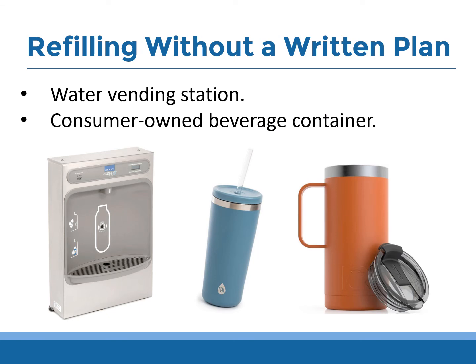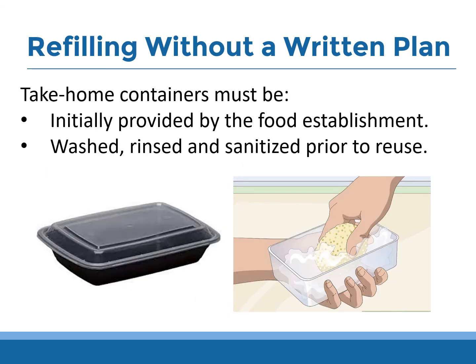There are some refilling options that do not require a written plan. For example, any consumer-owned container can be refilled at a water vending station. Consumer-owned beverage containers can also be refilled if they are refilled with a drink for the owner, can be easily cleaned, can be rinsed with fresh, hot running water at the food establishment, and a dispensing system is used that prevents contamination, like a fountain drink machine.